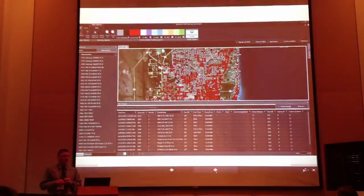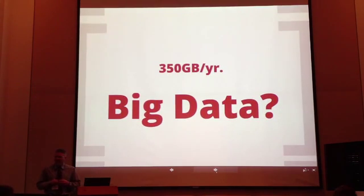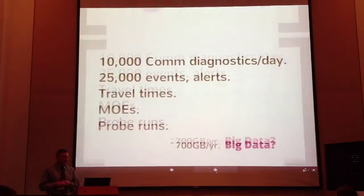So let's take a typical arterial system like KITS. This is our system that we deploy across the country. Let's say we have 1,000 intersections. Okay, now we've got 16 detectors and 8 phases, pedestrians, and some other stuff going on. So you ramp that up to something like 1 billion data points a day. Right? And it's still pretty small bits of information, say a byte, so you're storing maybe a gigabyte a day. That's still a whopping 350 gigs a year. You can run it on this laptop. It's just not an overwhelming set of information.